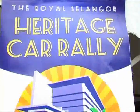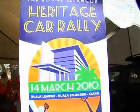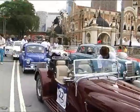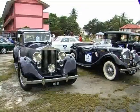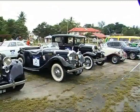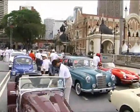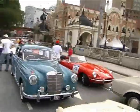The aim of the Royal Selangor Heritage Car Rally is to increase public awareness of the need to save our nation's buildings and cultural heritage, and also help to raise funds to support BMW in their mission to promote the preservation and conservation of Malaysia's historic buildings.